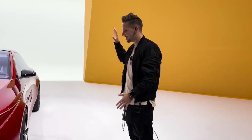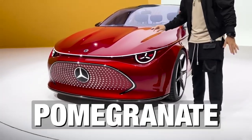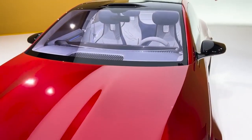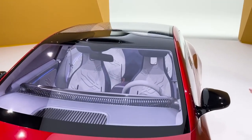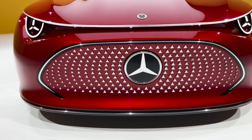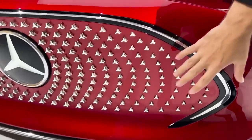First of all, the car is incredibly shiny. I don't know what they've done to it, but they call this color pomegranate red, and it's super glossy. I mean, it transitions into the top glass roof seamlessly. It just looks like a really shiny car. First of all, what you got is this grille. This has 274 individual stars, and these light up and dance.